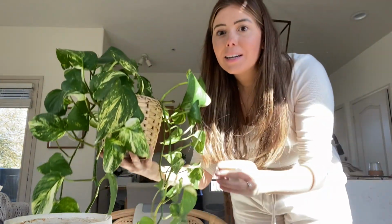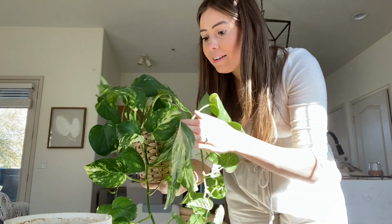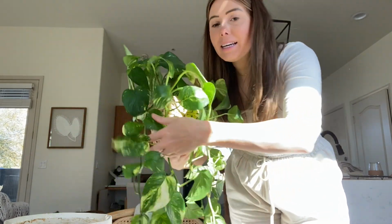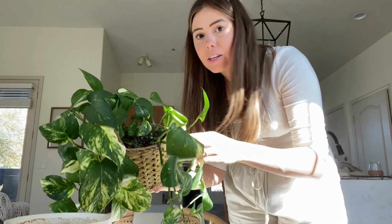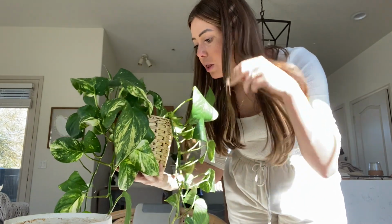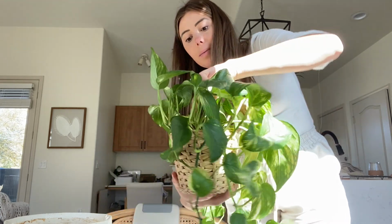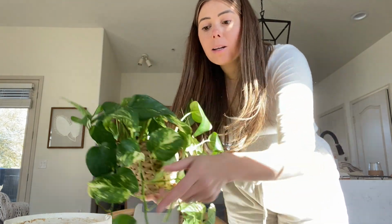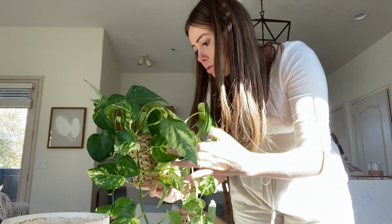Another option is I could attempt to propagate this plant. This is my pothos, and this was one of my first plants I got, and it's just living her best life. She has so many trails coming down. It's so cute. This pot is really small to house all this. I don't know how to propagate, I could YouTube it, but I was thinking I could take one of these and replant it in here so I can have another beautiful pothos.